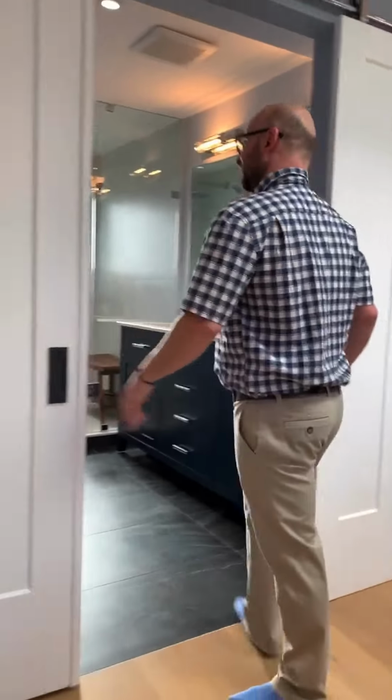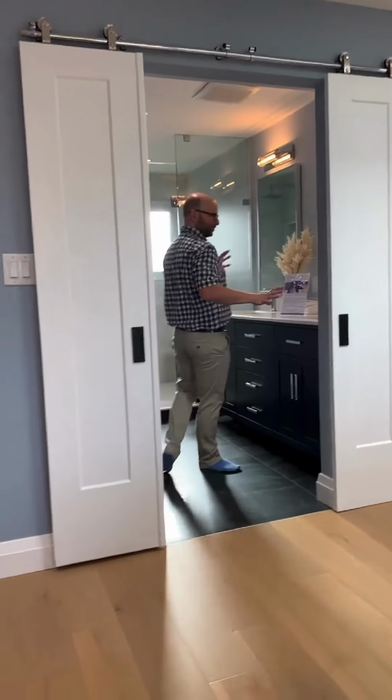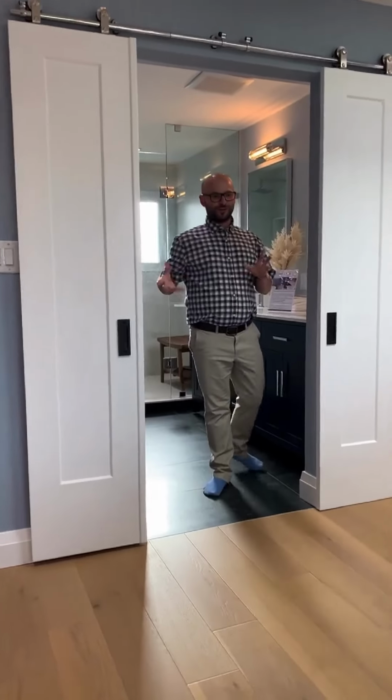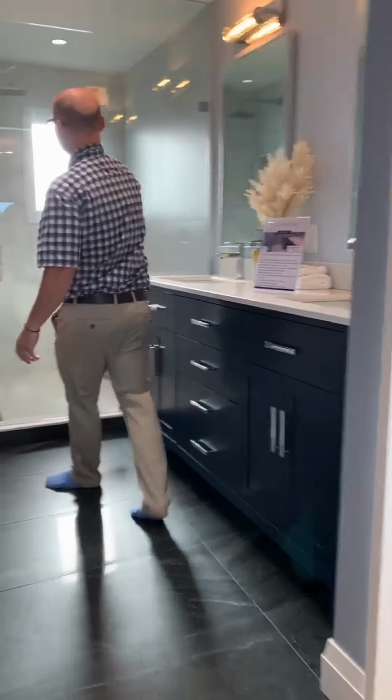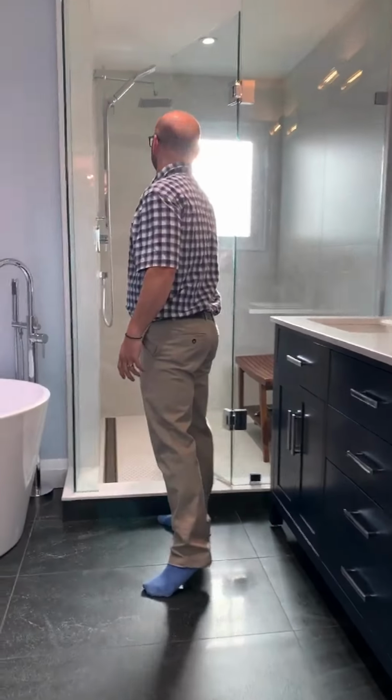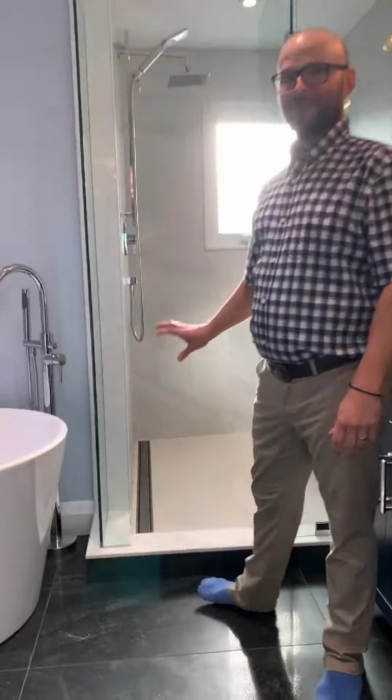The bedroom itself leads into the primary ensuite itself. And this is a really cool space. So you have these barn doors. You'll see these throughout the house itself. And the concept with working on this space here was we wanted to come up with the idea of a spa.